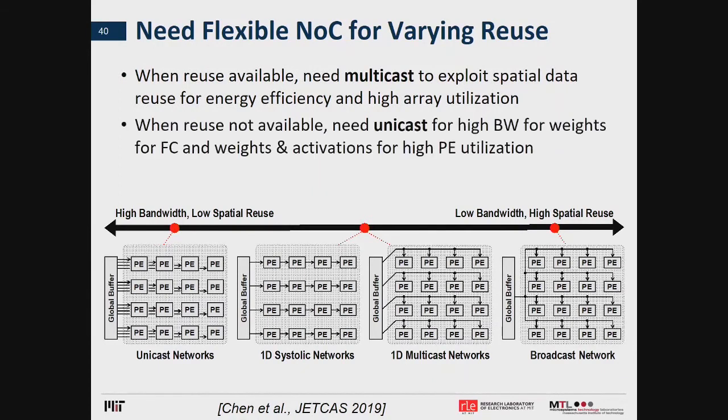But we now know that we also have cases where no reuse is available, or very little reuse is available, such as with those depthwise layers, and maybe fully connected layers with a batch size of one, which is also very limited.